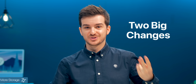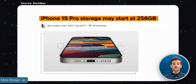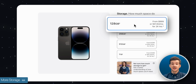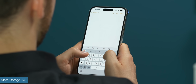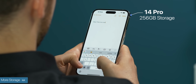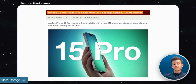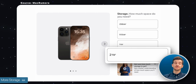Then Apple is also said to be making 2 big changes when it comes to their storage. More specifically, the base iPhone 15 Pro models are now set to start at 256 GB as opposed to 128, which would make me really, really happy, as 256 has been my go-to storage tier for a number of years now. And 2, apparently there will also be a higher tier option of 2 TB. Double of the highest option on the 14 Pros.